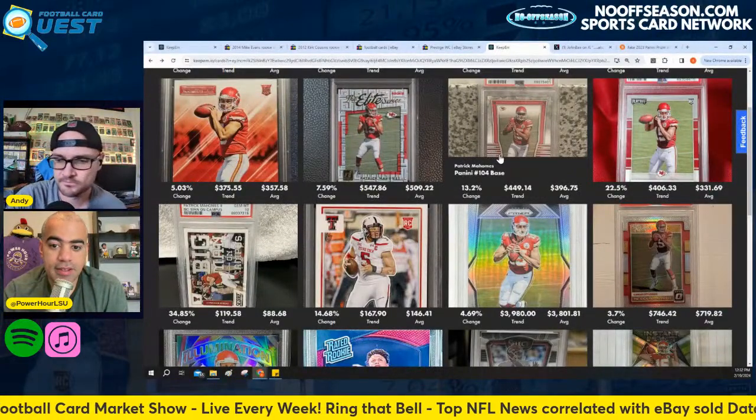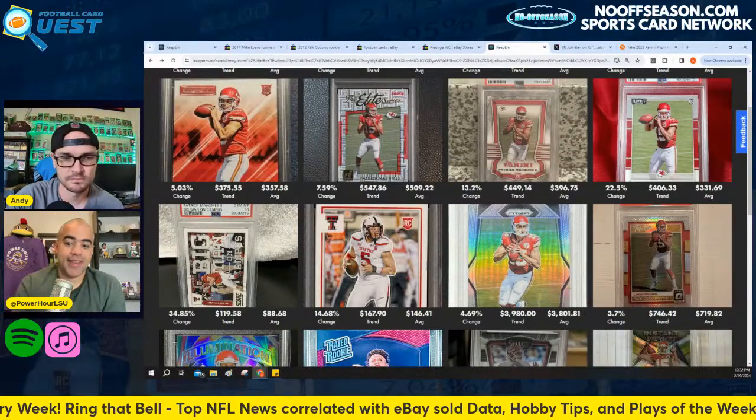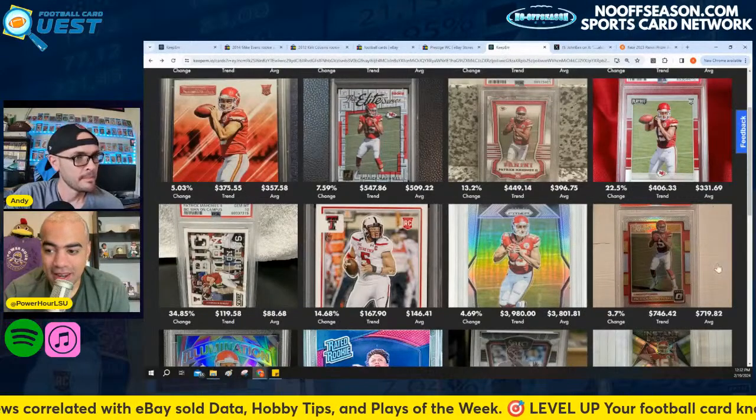Yeah, and make sure the card is good, right? If the card has a clear dent on it, more than likely it's not going to be in the 50%. It's not going to get the 10.